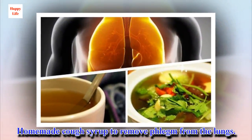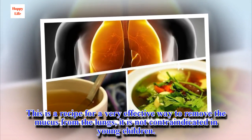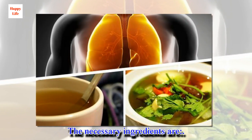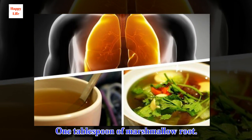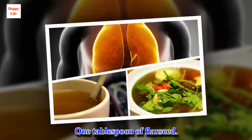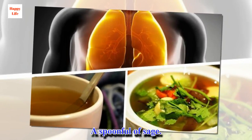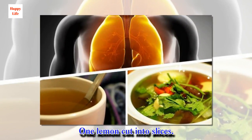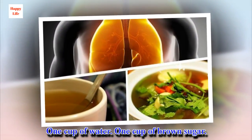Homemade cough syrup to remove phlegm from the lungs. This is a recipe for a very effective way to remove the mucus from the lungs. It is not contraindicated in young children. The necessary ingredients are: 1 tablespoon of marshmallow root, 1 tablespoon of flaxseed, a spoonful of sage, 1 lemon cut into slices, 1 cup of water, 1 cup of brown sugar.